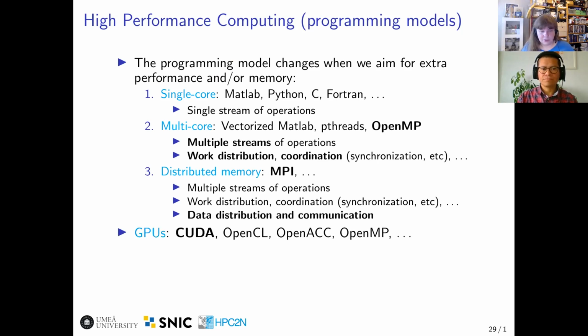I will just go through this quickly because I can see we are a bit late. And then, of course, you will run on the GPUs. You can either write your own code in CUDA or OpenCL, or you can use things like OpenACC, or you can use the tasks in OpenMP and other things.